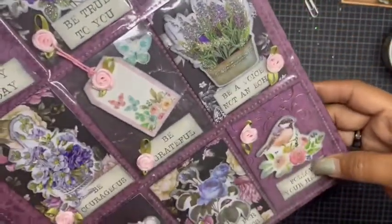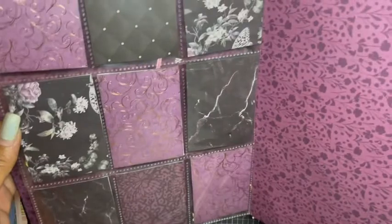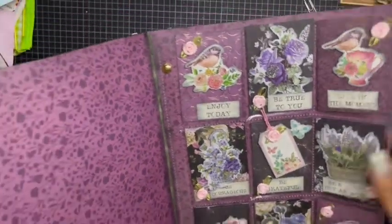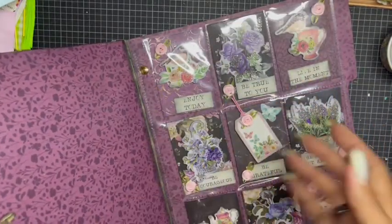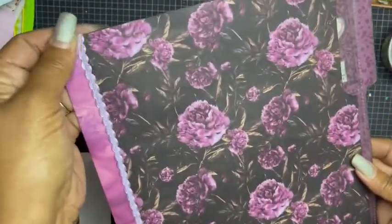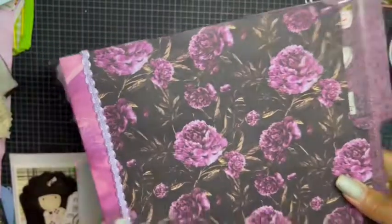I did distress all the die cuts. And in the back, I will be filling it up with goodies, but this is more of the paper collection that I used. And I think it came out super cute. And again, she can take this out, add it into her binder or whatever storage system she's using, and repurpose the envelope for something else. But I thought this would be cute as a presentation. And I did add some purple trim. And then, of course, you can take these brads out and be good to go.